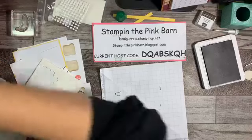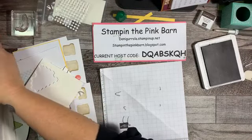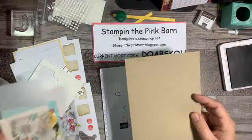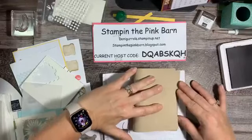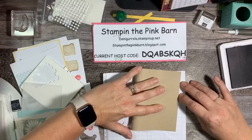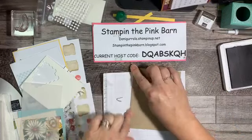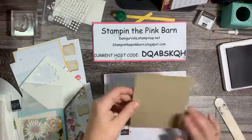The next one that I am doing is one that Rhea came up with. Now, I love this card. Kudos to you, Rhea. You did an amazing job. So this is Crumb Cake. I'm just taking a half sheet of crumb cake, and I'm folding that for my base. So it is 8.5 by 5.5, scoring it right in the center, which makes it now 4.25 by 5.5.